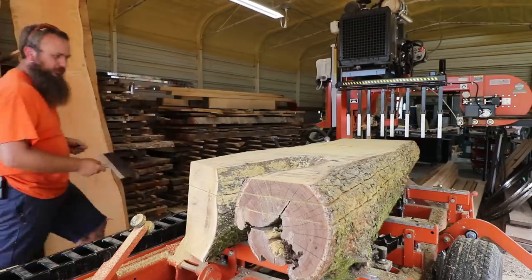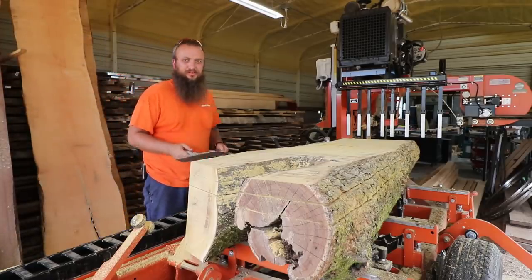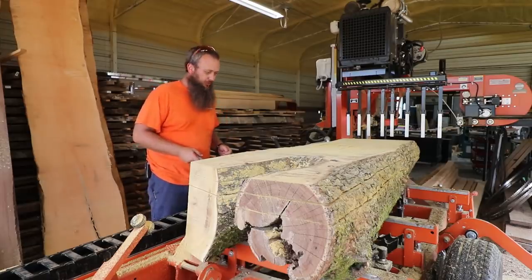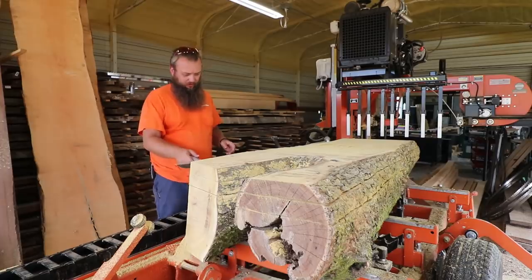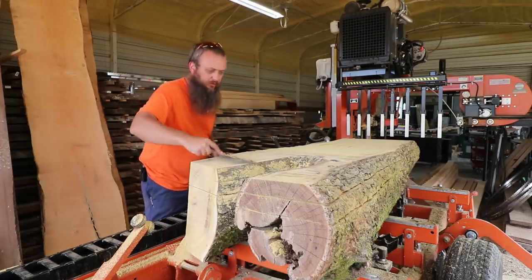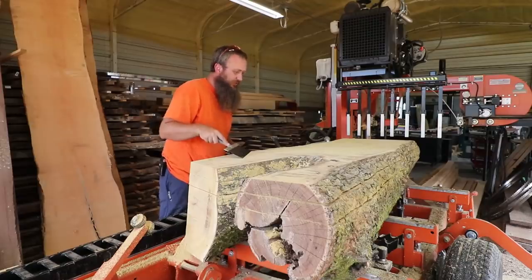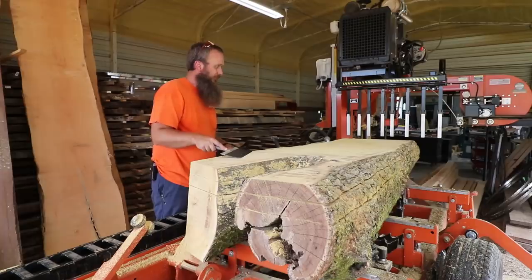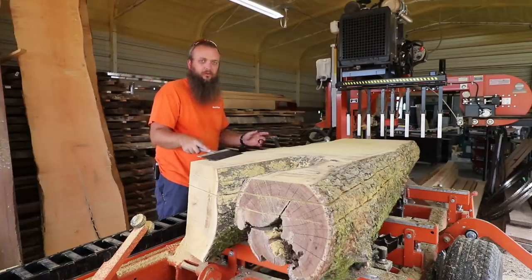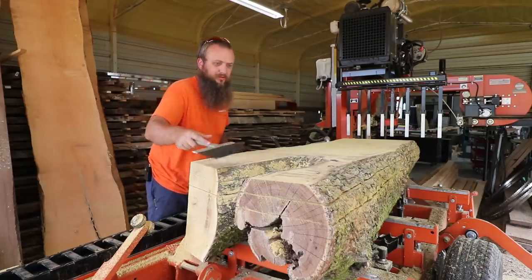That went pretty good. I got two slabs cut. We'll go ahead and pull these off and do a little quality control and make sure everything's going okay and everything's cutting nice and flat. And then we'll continue on. Very nice. I tell you, this sawdust looks like cornmeal. It's kind of funny. I watched the chute that's pulling the dust out. It looks like cornmeal coming out of the sawmill. Crazy stuff.